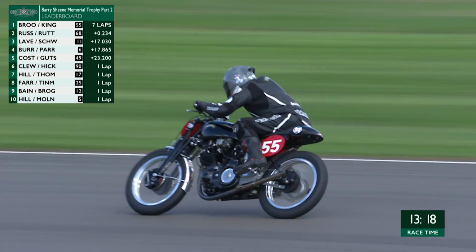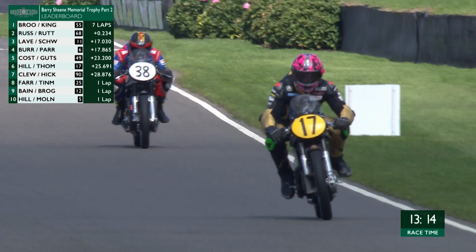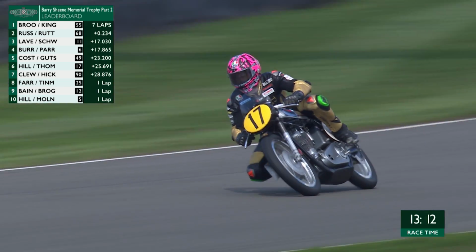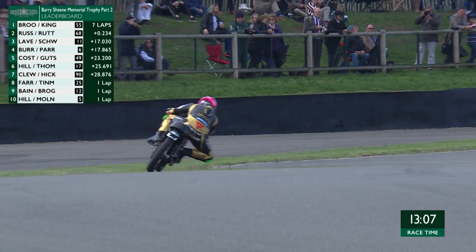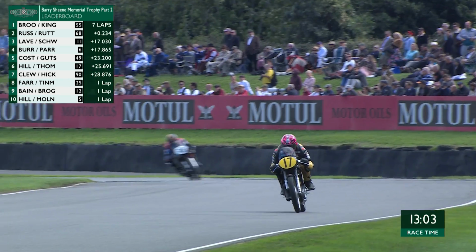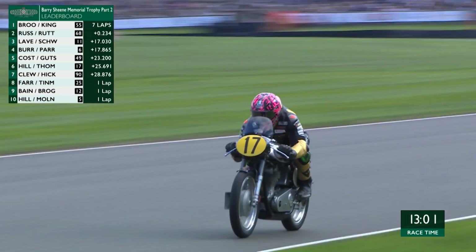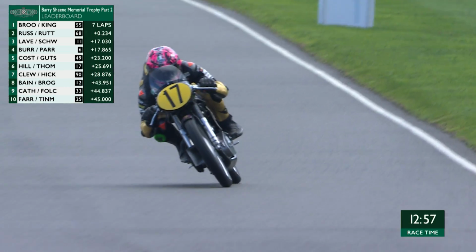Right on shot. 13 minutes and a few seconds to go. You remember how close some of them judged it yesterday, Martin? And the number 45 Max Norton out of the pits as well, and that has got its star aboard, John McGuinness. So if you're looking for the 45 Norton, it's got Supermac on board. But you're right, Brooks and King, Russell and Rutter. Now, they're leading now, but will they still be in the top 3 at the end of this one?